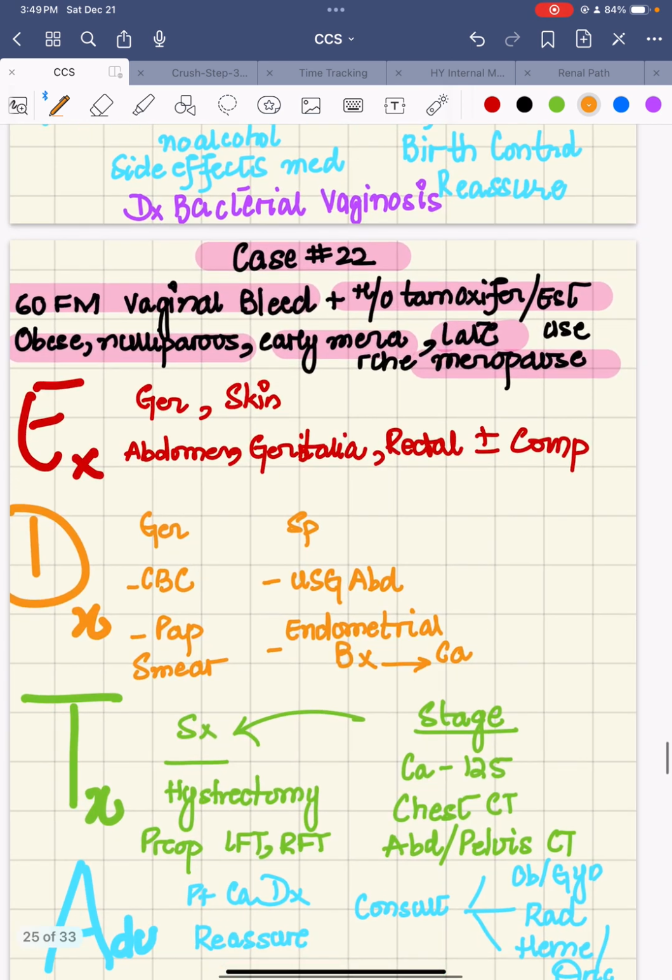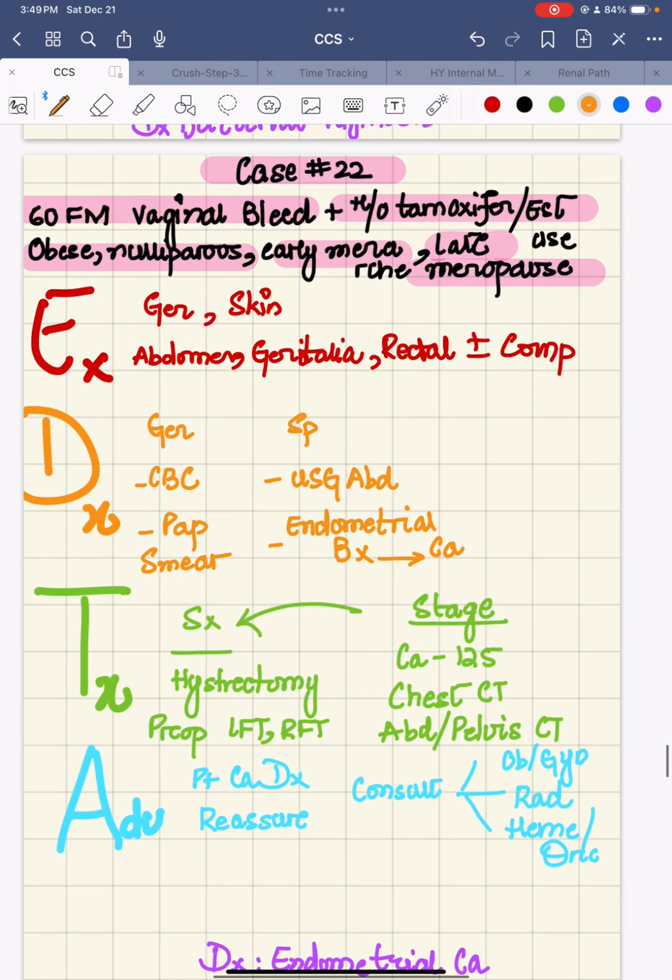Case number 22. A 60 female who has vaginal bleeding, has a history of tamoxifen or estrogen use, is obese, nulliparous, has had early menarche, late menopause, and so all these conditions, like the use of tamoxifen or estrogen, are conditions in which the patient has had increased estrogen exposure during her lifetime, and because of this, it's possible that she has some sort of endometrial proliferative disease, endometrial hyperplasia, or carcinoma.